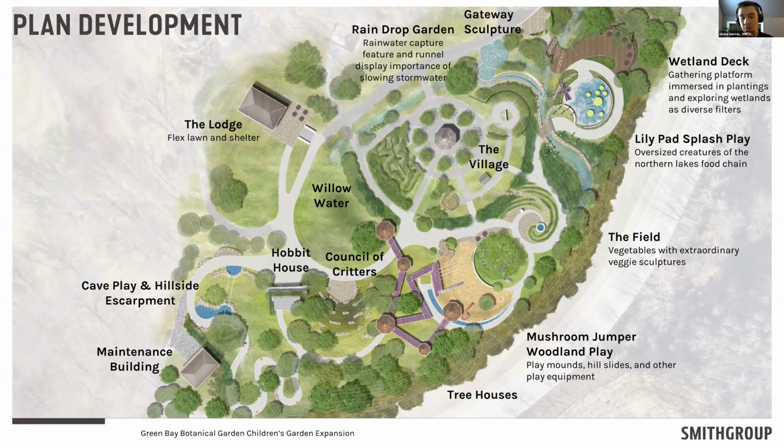And in comparison to that concept plan that I showed you a few slides back, done in 2019, we've taken some of the feedback we've heard from our steering committee, and we've done a slight reorganization of some of the spaces. There's been a little bit of consolidation. So things like the lily pad splash and the mushroom jumper have kind of switched places to better respond to the sequence and the order in which you might experience them, but also the topography and some of those physical constraints of the site.